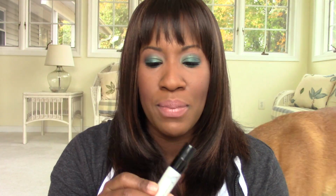This is something I've been using a lot too, and I started using this with the BB cream when it was a little warmer, because I was getting into using the BB cream because it's so quick during the day.